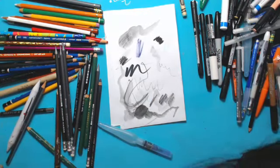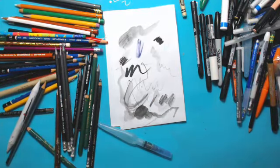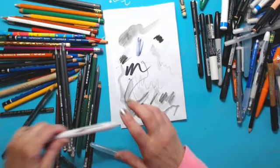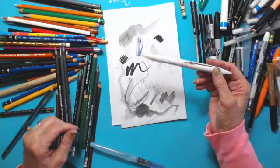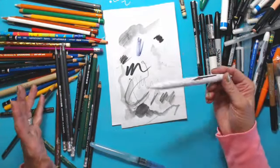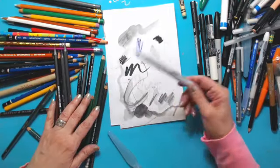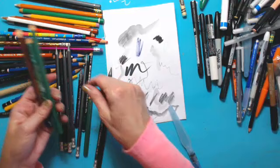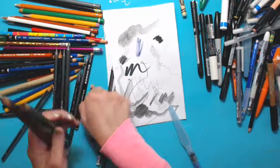Okay, so let me put that over there in that pencil case. All right. Let's see what else I have here. I have a couple of these stumps. I'm not a big pencil blender. I've had to do it before in classes, but I'm not a big pencil blender. All right, so these Kimberlys, let's put all those together.